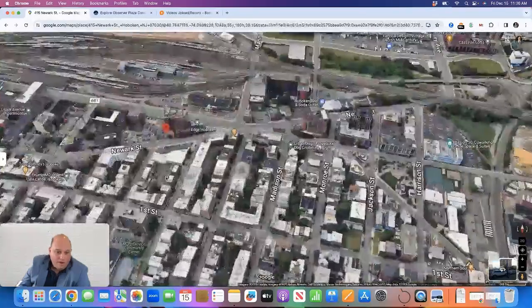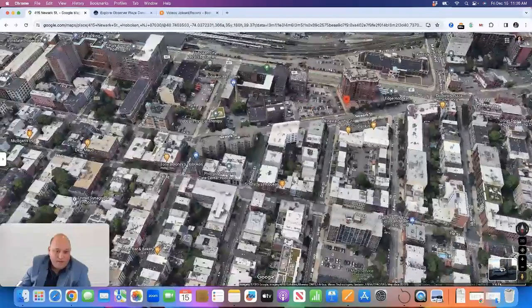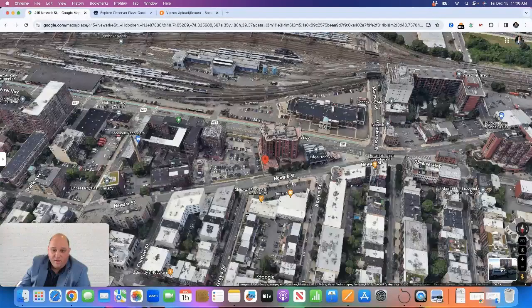And you're also very close to a lot of restaurants and shops up here on Washington Street and First Avenue. So it is a very convenient building from that perspective.